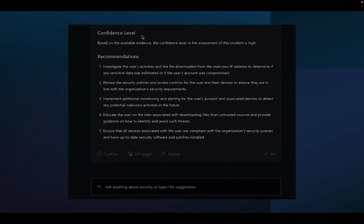We go into recommendations, which include, number 1, investigate the user's activities and the file downloaded from the malicious IP address to determine if any sensitive data was exfiltrated or if this user's account was compromised. Number 2, review the security policies and access controls for the user and their devices to ensure they are in line with the organization's security requirements.